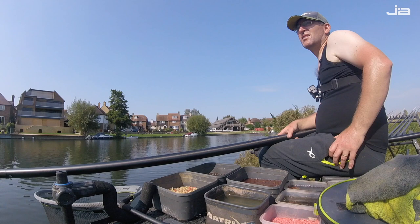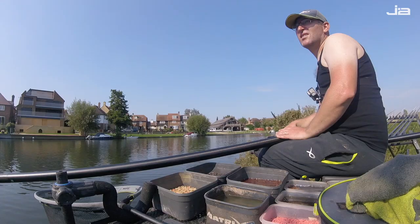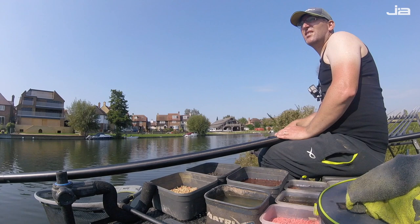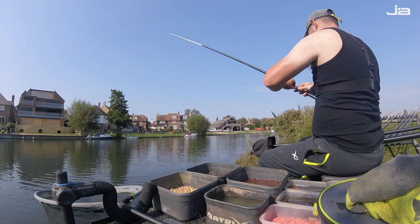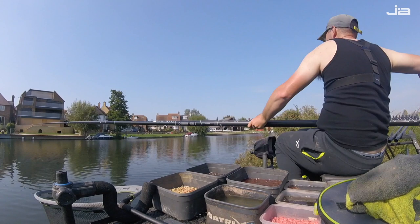I want to be on them straight away. I'd let them settle, but I think you just got to plunder them whilst you can before the sun gets up too much. So this is my last little twitch. 10, 9, 8, 7, 6, 5, 4, 3, 2, 1. Not a fight. This should bury straight away.